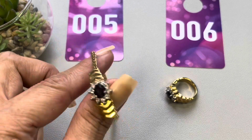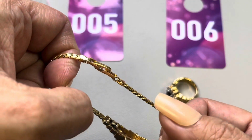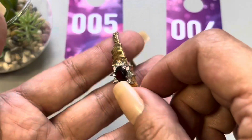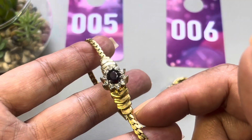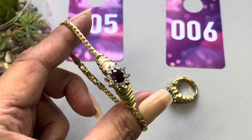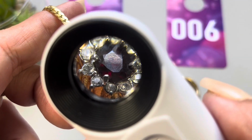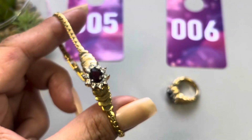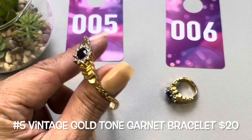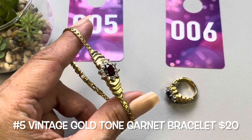Next up, number 5. This is a beautiful gold tone vintage bracelet. It has a fold over clasp, that type of chain with this design. And that faceted stone is garnet. You see the deep red color? And it's surrounded by glass clear rhinestones. This one here is small. Well, no, not quite. It's in between 6 3/4 and 7 inches on the bracelet manual.